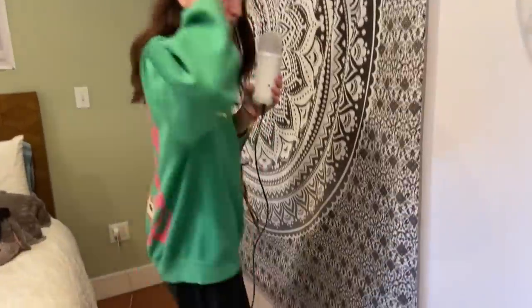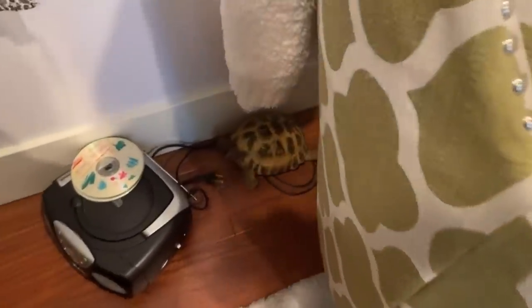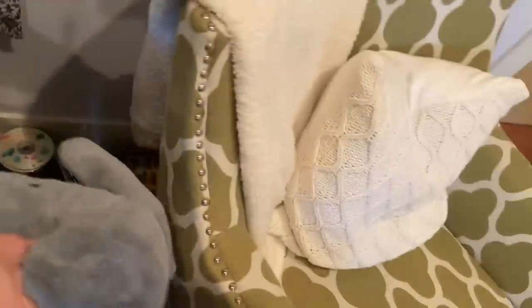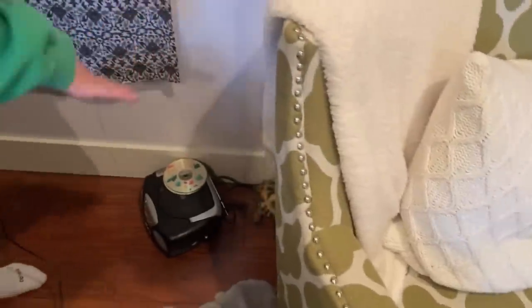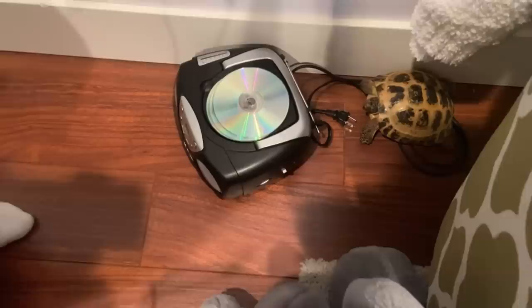You come over here, and down here I have an elephant, and Jelly Bean's actually walking around. She's right behind. Her cage is no longer over here. I'll just set the elephant there so she can walk around it. She likes to hide behind it. And then I have my CD player, which I don't use, but I still have CDs, so I still have it.